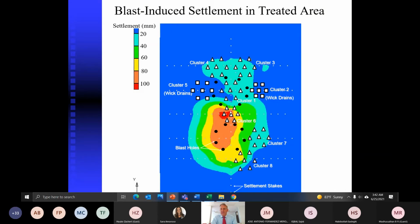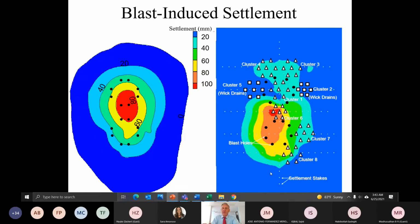We're still seeing some zones here where there's higher settlements, and we believe that this is associated with settlement of the loose fill that we used to backfill the depression in the soil. But you can clearly see that there's much more settlement in the zone that's not treated with drains compared to what was treated with drains. So this is showing that comparison.